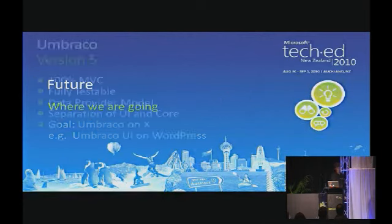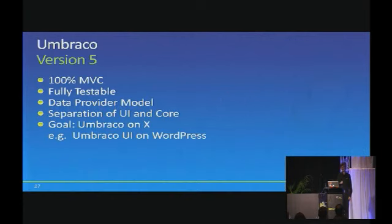So I'll just talk about the future of Umbraco and where it's going really quickly. The next version is 100% MVC. It will be fully testable. The current version has some testing in the framework, just in terms of the development side of things for the core team, and you can test against LINQ objects inside of the current version. But the next version, being MVC, is fully testable from the ground up.